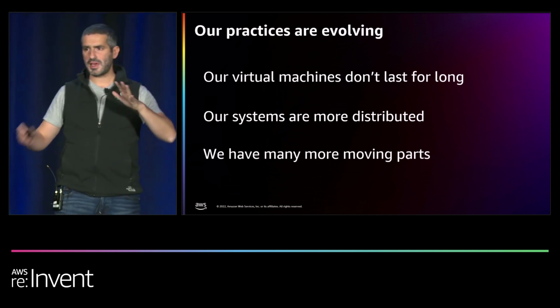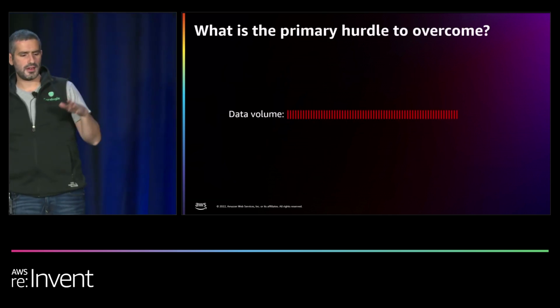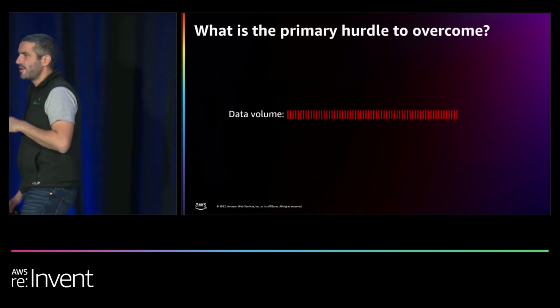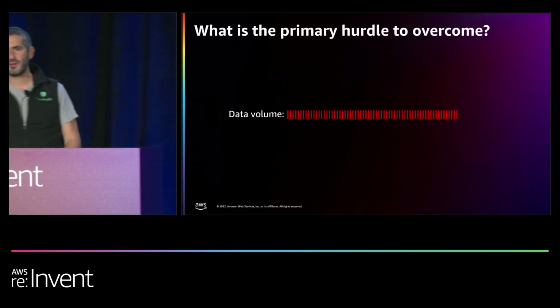So generally, I described a few issues, but the main factor that is affecting everything is the data volume. We have massive data volumes, and in Coralogix, our motto is data grows faster than revenue.